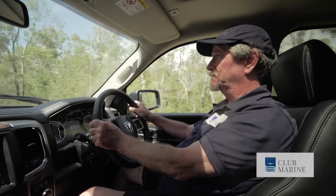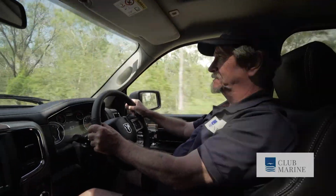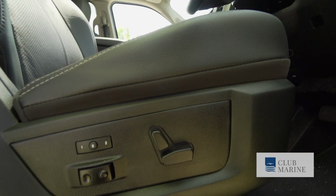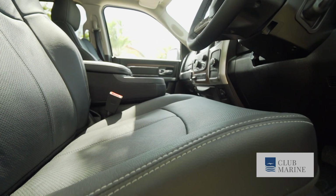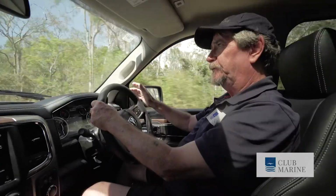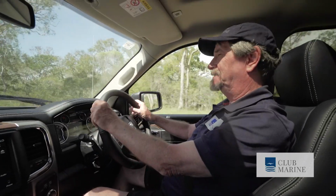And it's so comfortable too. You don't feel like you're driving long distances in the Laramie. It's got fantastic heated and cooled seats, lots of quality leather everywhere, and the performance is just fantastic for such a big, heavy vehicle.